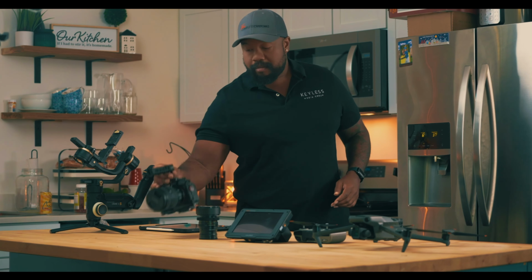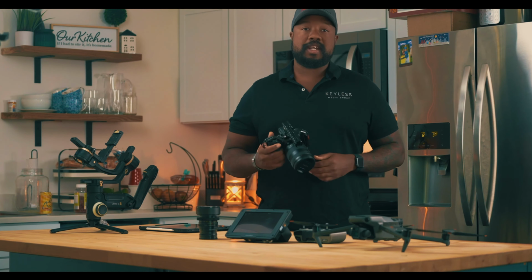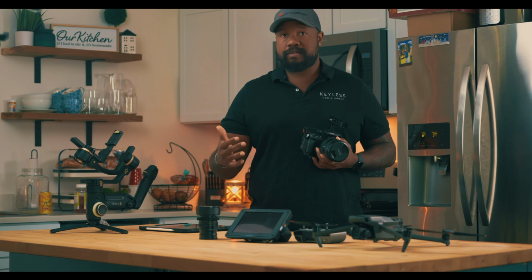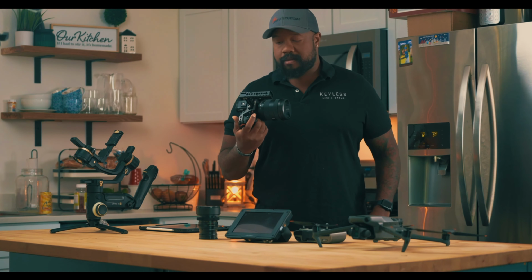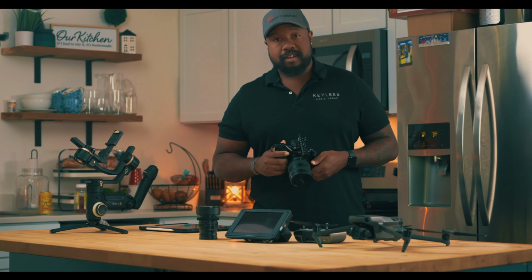So my main camera that I use 90% of the time is the Sony a7S III. Now, I love this camera just simply because it has excellent low light performance. I can shoot at 4K 120 if I really need to, but overall, this camera is just a massive, massive workhorse. I personally love it.